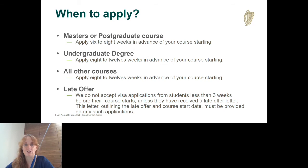What I would encourage is, once you have your documents ready and everything is good to go, if it's 4 months in advance, then just go ahead and apply for it. We prefer to get the applications sooner rather than later. If you have a late offer, we don't really accept applications less than 3 weeks before the course starts, unless you have something from your university stating that you were a very late offer, and then we might be able to consider that. But if we receive a visa application and it's maybe 4 weeks in advance of your course start date, that is allowed, but we can't guarantee that it would be processed in time. Go with the next one, Priscilla, please.